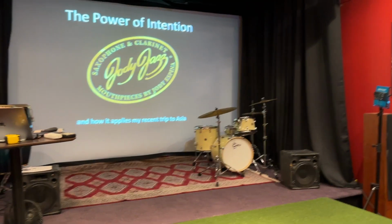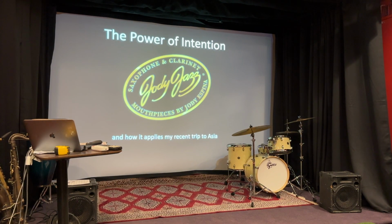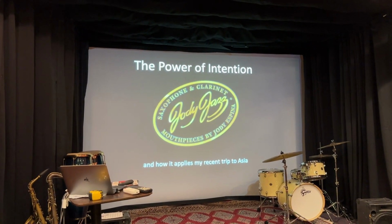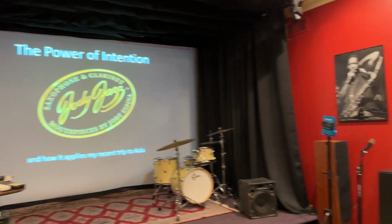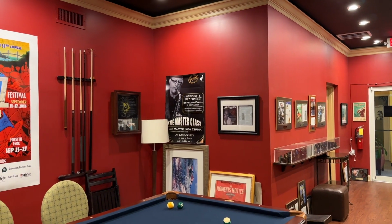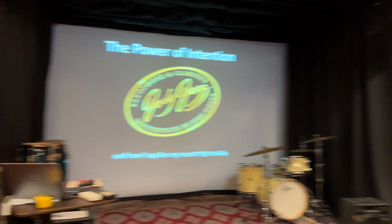So what he does to unwind and to think about possibilities for the company, he does a little golf in here. Now you're probably saying, well, where's he doing the golf? Well, the golf ball goes on the tee, and then he shoots it right at that fabric screen. That fabric screen can take a golf ball, can take a baseball thrown at it, and it's perfectly fine. And that's how he unwinds, but also how he thinks about the possibilities for the company. So I wanted to give you a sneak peek into the Jody Jazz Lounge.